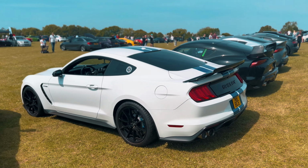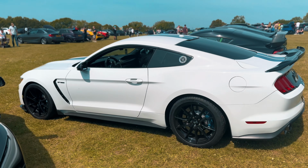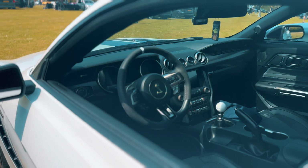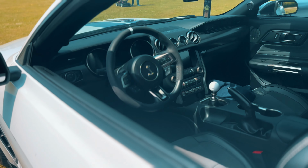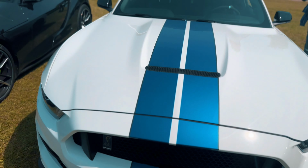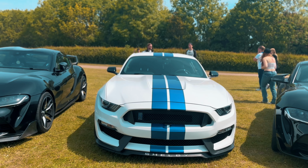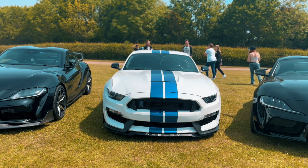Unbelievable thing. This is a friend Nathan's new Mustang GT350. Absolutely love it. Left-hand drive, that manual. So cool. The white with the blue stripes, iconic. Beast. So cool to see one of these in the UK. Absolutely love it.